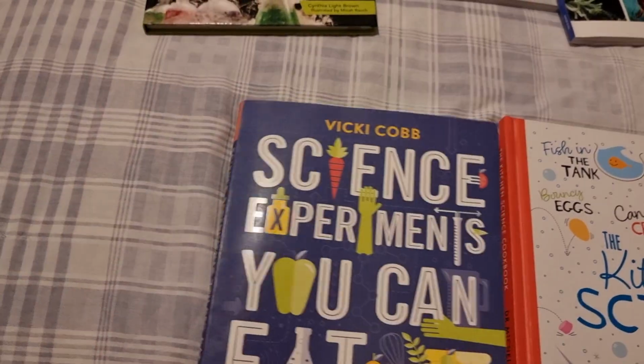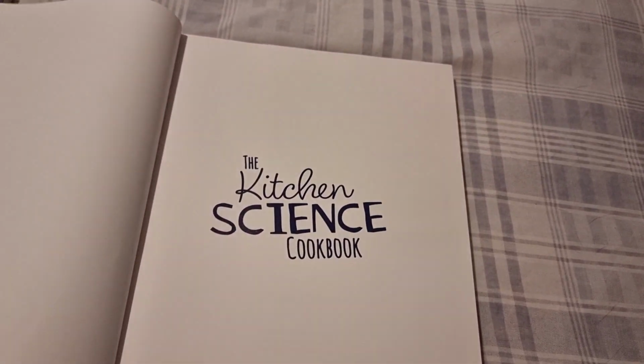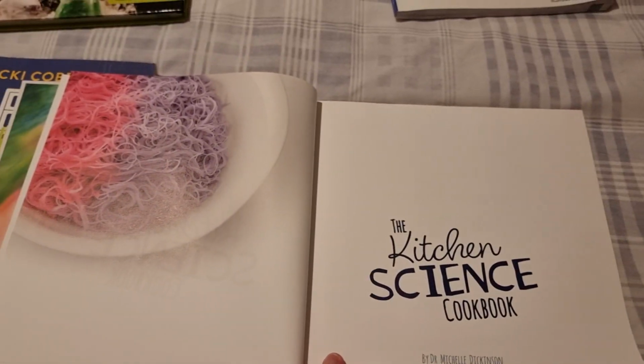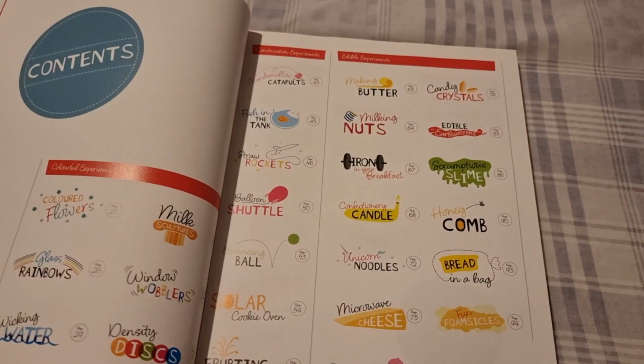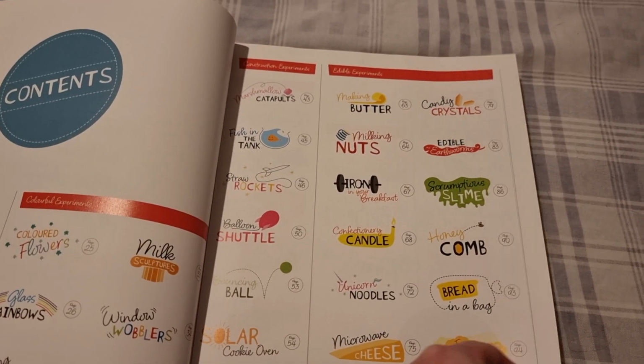This was a fantastic book. We really did enjoy this one. And then there's the Kitchen Science Cookbook. This is much more visual. There's lots of pictures. My daughter really did like this one as well. Again, we have all the different experiments that they will do.